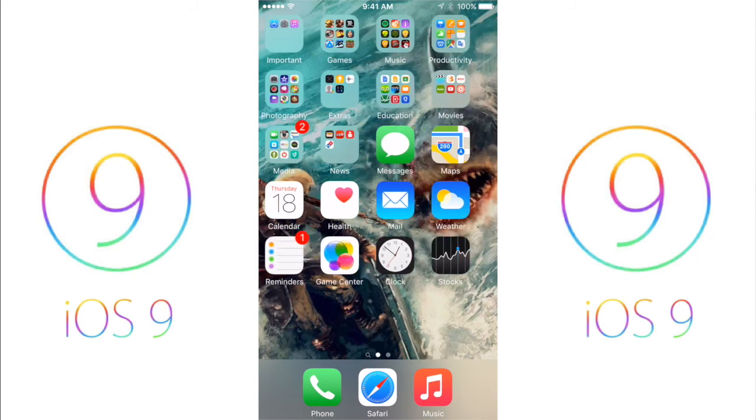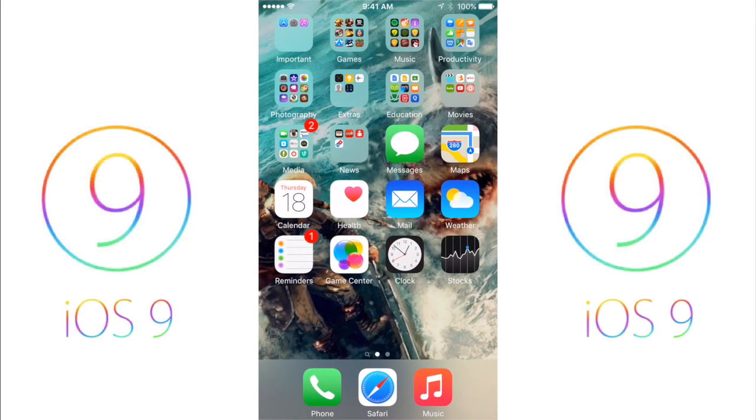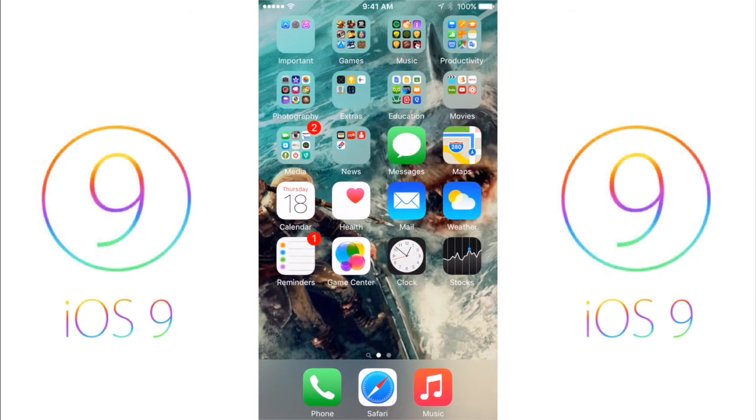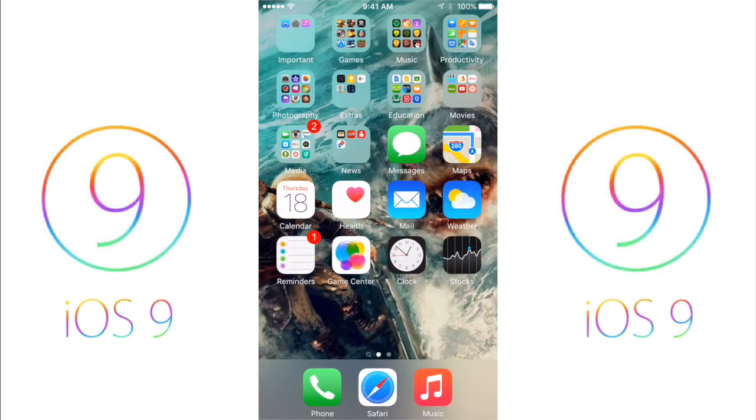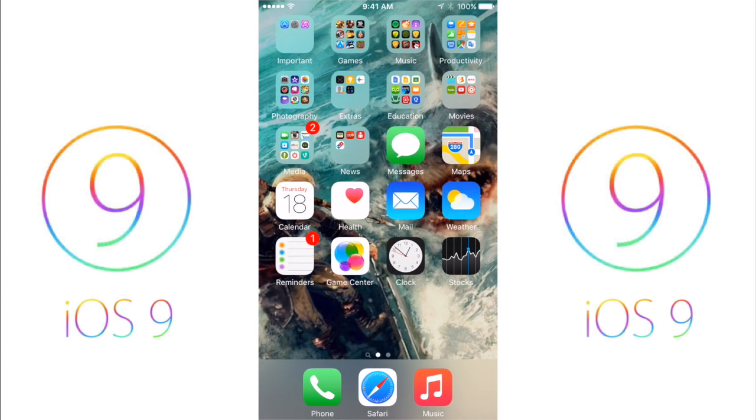I love that feature. Now, those are basically all the main features that they had in iOS 9, aside from all the map features that I'm sure you guys don't really want to see as much. These are the main, really large features that they added.